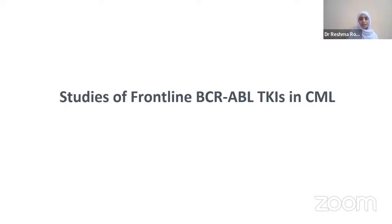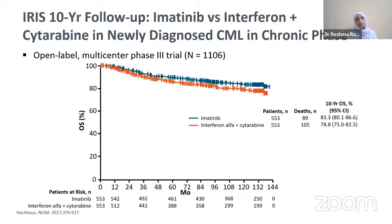So what is our data? I think with more than 20 years of experience with TKI inhibitors, we have enough data, enough safety data, enough side effects data. IRIS was the first trial where imatinib was compared to the conventional treatment of interferon and cytarabine. We got enough data that imatinib is better than anything else in OS, PFS, and side effect profile, and that was the magic bullet at that point of time.